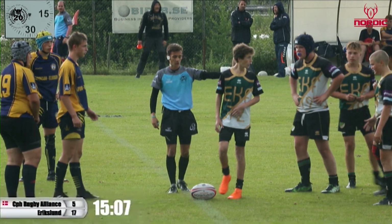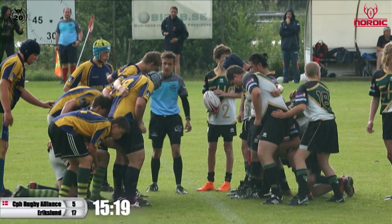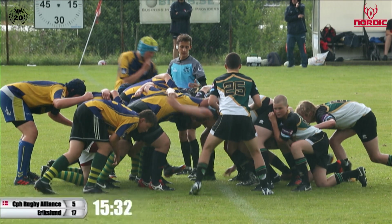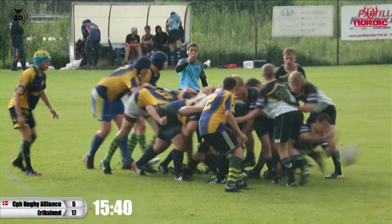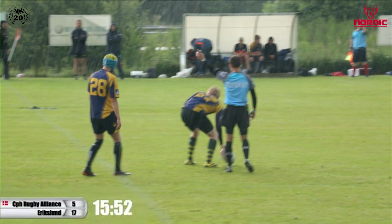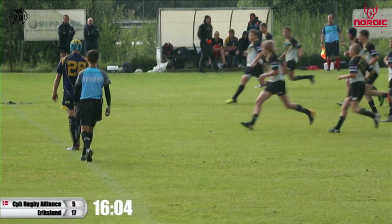So we have a new scrum, and it's for Erikslund, and we're still on the halfway line, so the game isn't moving very much now. Erikslund have a solid 17-5 lead in this Boys 16 final. They are quite happy, I think, that the Danes are pushing the scrum back, but there's a penalty, I think for collapsing the scrum, so it's a penalty to Copenhagen Rugby Alliance, and this may very well be a good chance for them to put more points on the board. They only have 5, and that was the opening try of the game.